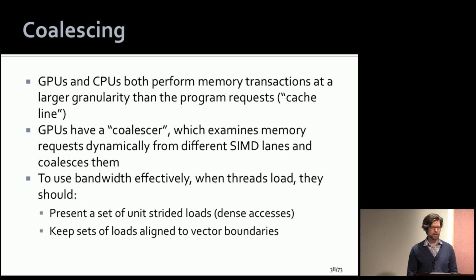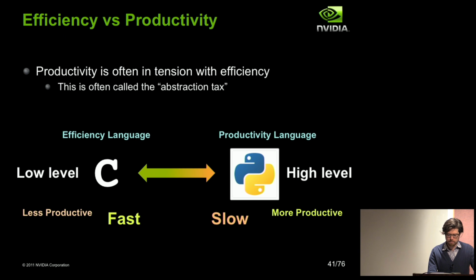And coalesced loads or stores mean that you're getting full memory bandwidth. Your effective bandwidth is the same as the actual bandwidth that you required. And that happens when you present a set of unit-strided loads. You have dense accesses and you're aligned to cache line boundaries. So that's an important thing to think about when you're optimizing your code: are my memory accesses coalesced? And the profiler will give you lots of information about that. And there's lots of documentation about how to make that work. I'm going to skip this.